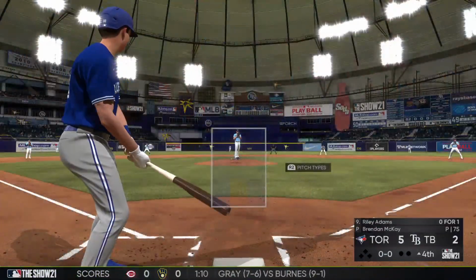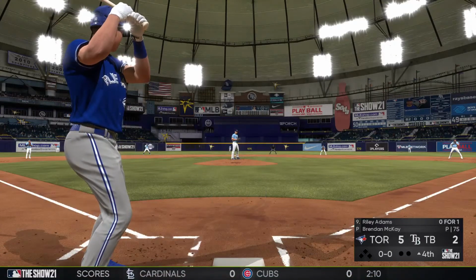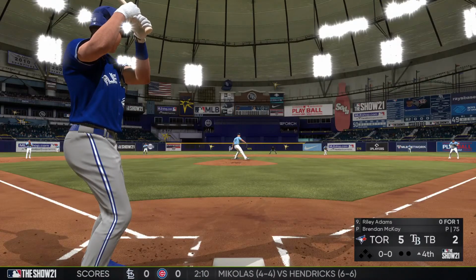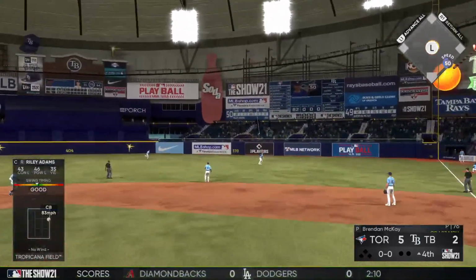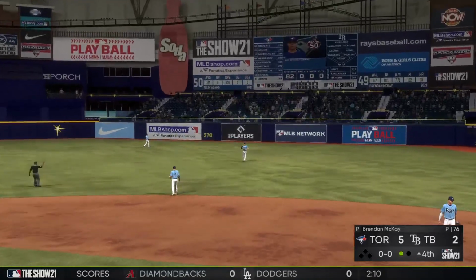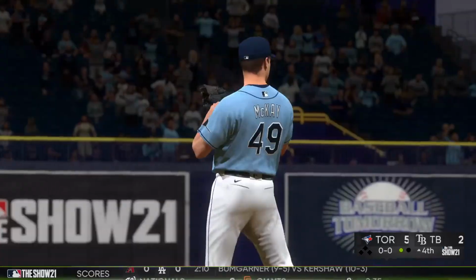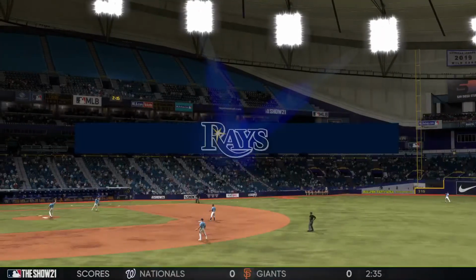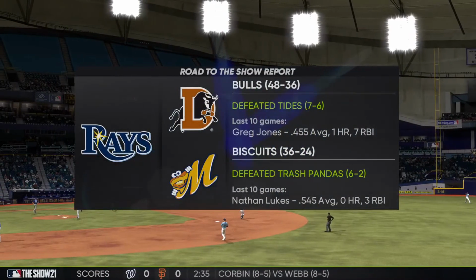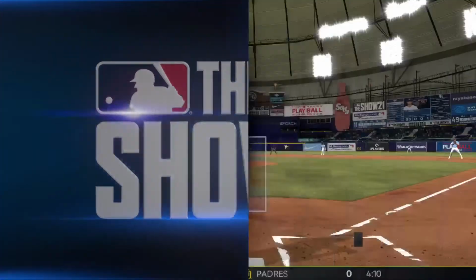Now to the plate. Here is Riley Adams. Struck out in his last trip to the plate. First pitch on its way. Heading out towards shallow right. Meadows has it, and there's 1 away. The batter, number 11. And while we have a moment, here's a look at the Rays' Road to the Show report. 2 guys there that this organization has to be happy about right now.